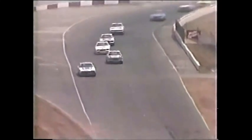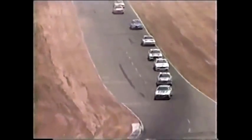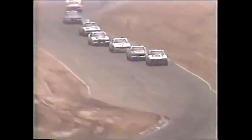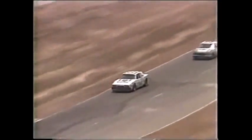88 goes by. He's your leader, Bodine. Bodine has led practically every race he has won so far this season. Harry Gant pulls into his slipstream as they go through the S's. Ricky Rudd runs in third place, and Bobby Allison holds down fourth. Terry Labonte continues to run fifth. Richard Petty in the 43 car, the Pontiac, he's in the hunt.